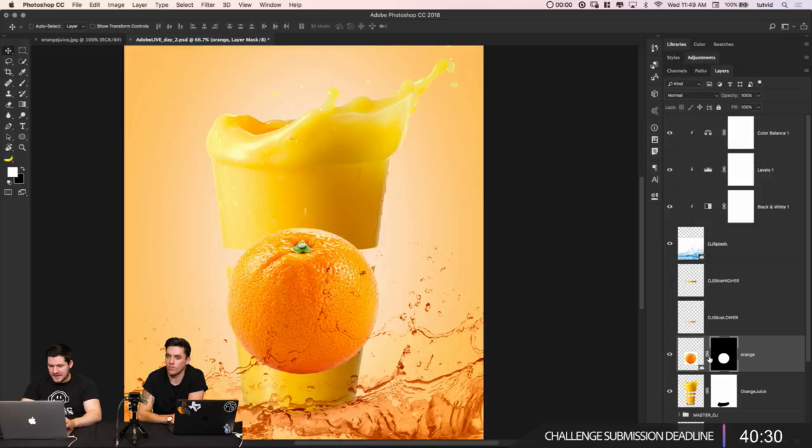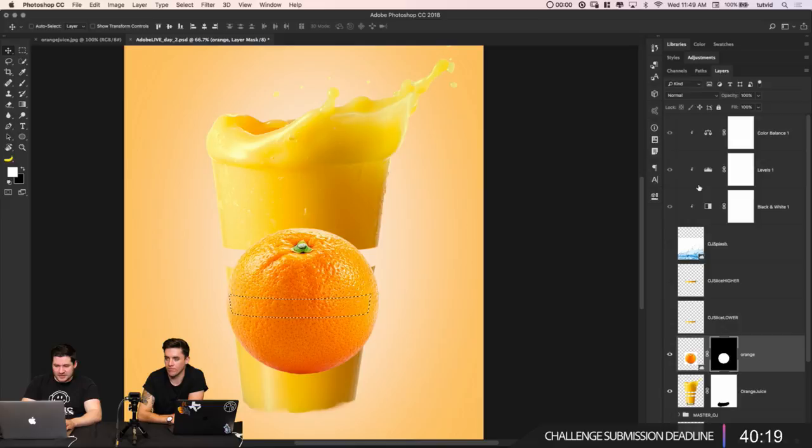And all I need to do is command or control click on my orange juice slice lower. So command or control click that layer thumbnail. There's our selection. That's the piece of orange that we need. And by the way, it's not blemishes on the orange. It's just our water splashing up in front of it. And this is the only piece of the mask that I need to save.